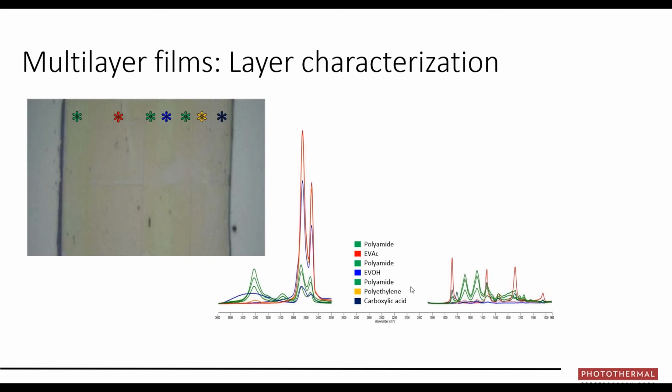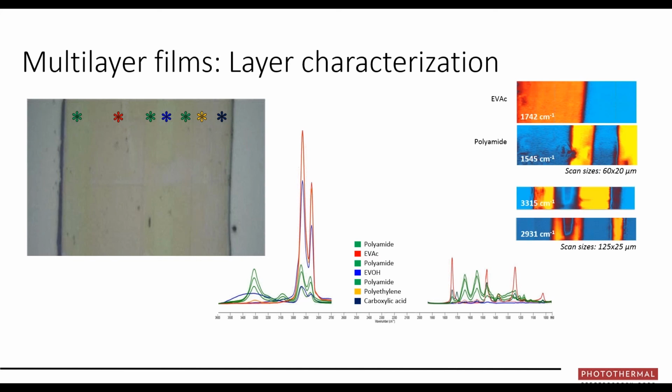Going back to the block sample on the next slide, I want to point out, as Craig mentioned first, that we can do single wave number imaging, something that's not possible with FTIR. With FTIR, you get the whole spectrum whether you want it or not. Because we're using a tunable IR laser, we can, for example, take the laser, tune it to 1742 and collect an image and light up the layers in the sample where the ethylene vinyl acetate's absorbing strongly.